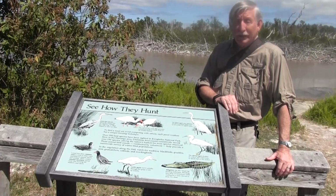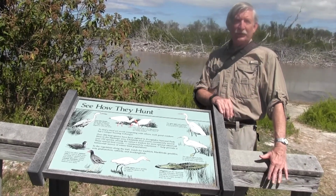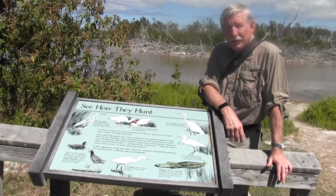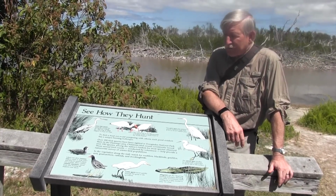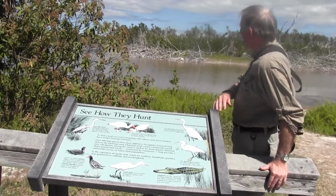I'm now at Echo Pond. It's ECO Pond. This is in Flamingo. This is the southernmost point in the eastern Everglades. It's about 38 miles from the main entrance. Definitely worth coming.